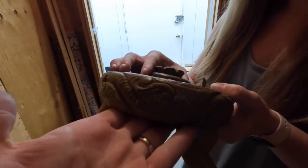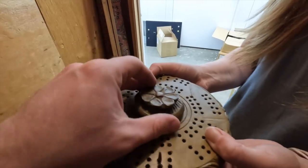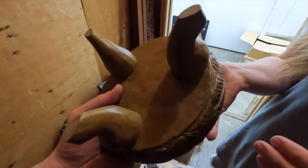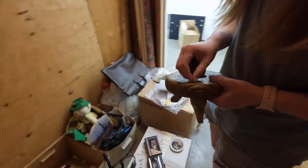I think that goes to cover. Oh, wow. Yeah, you're right. This is too cool, guys. Look at that. That's heavy. That's like 5 pounds. Let us know if you guys know what game that is.